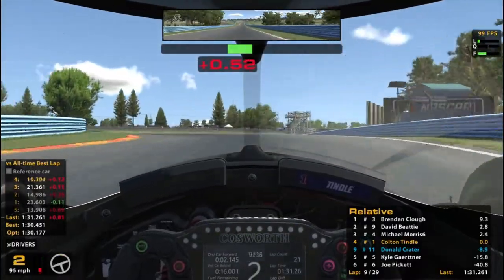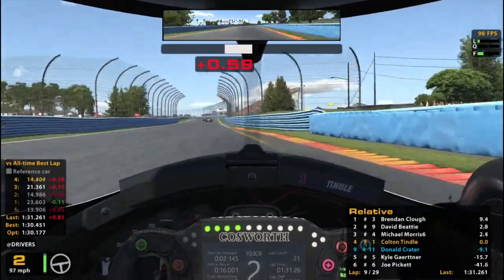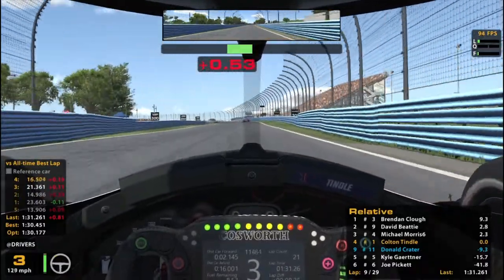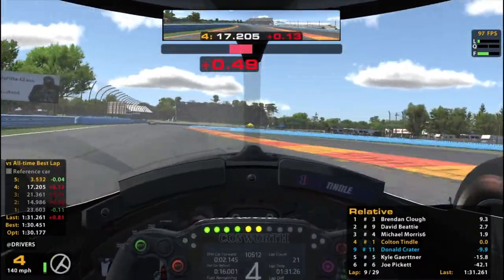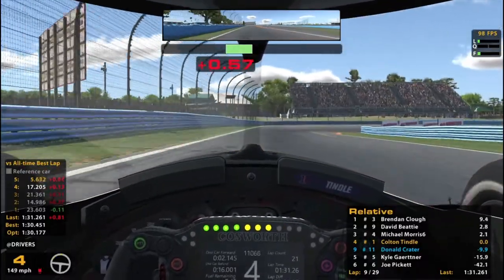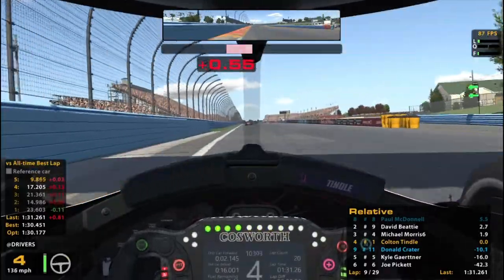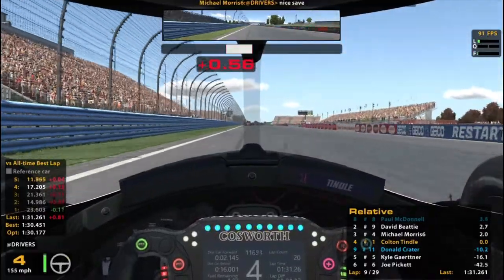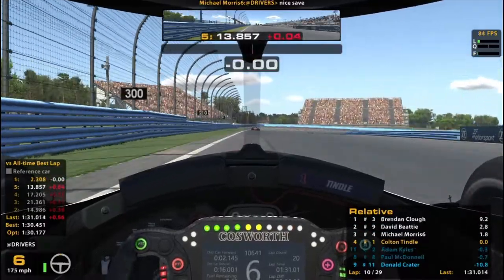Tried to use a little more of the track there, but I don't think that was a good idea. I don't think it did anything good for us. Really ought to be careful around these curbs. Just waiting to hit one just wrong.